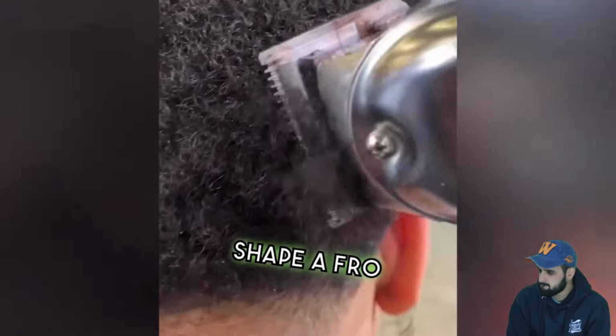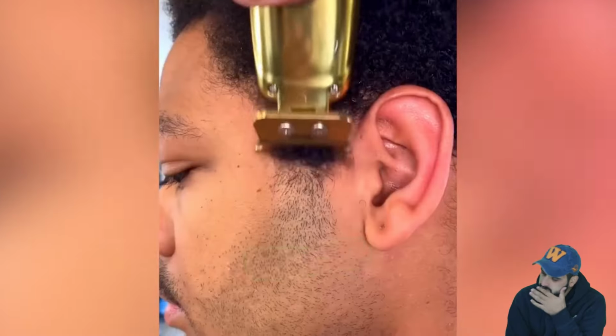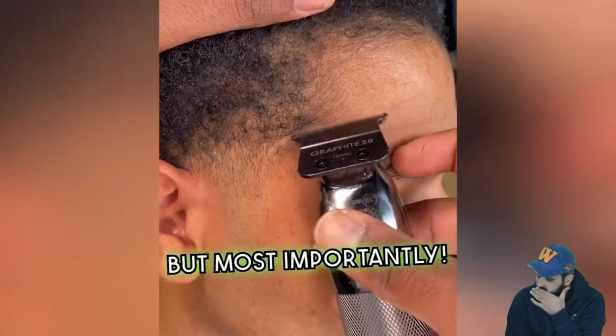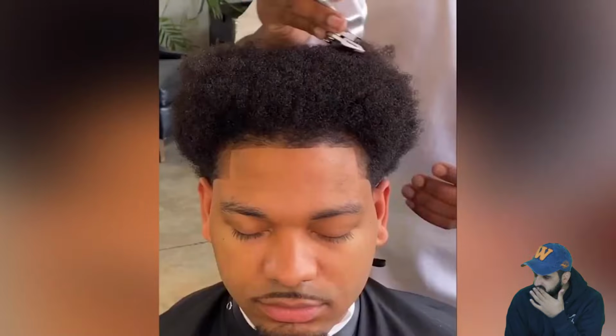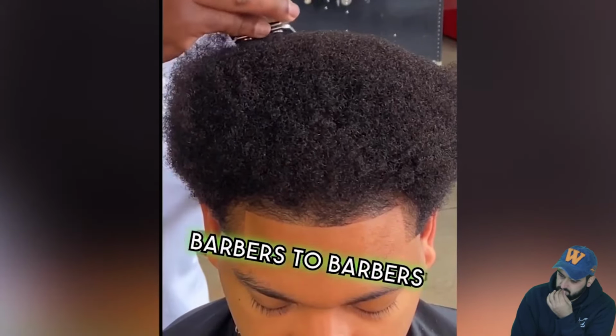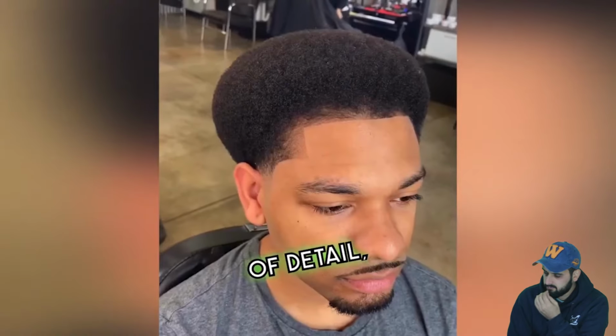To properly shape a fro up, it's all about balance. My client wants a low taper, a clean lineup, but most importantly, a round, balanced shape on top. He's been bouncing around from barber to barber until he found me. If you're in Seattle looking for this level of detail, you can hit Book Now in my bio.